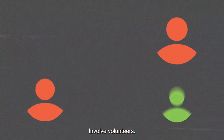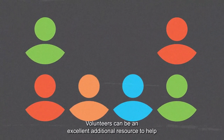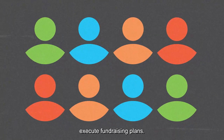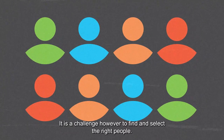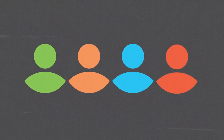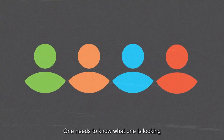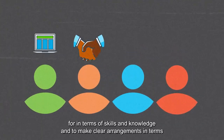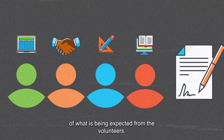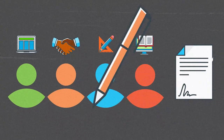Involve volunteers. Volunteers can be an excellent additional resource to help execute fundraising plans. It is a challenge, however, to find and select the right people. One needs to know what one is looking for in terms of skills and knowledge, and to make clear arrangements in terms of what is being expected from the volunteers.